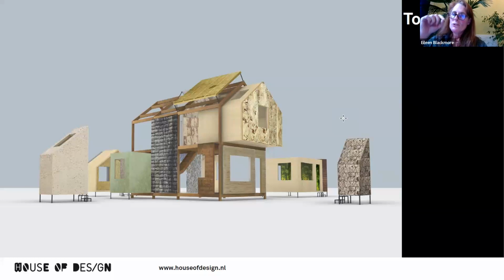So as you notice, we start with very small steps and you need a lot of time, but finally it can grow, because the province of Friesland was really happy with our project, Wat van Waarde, the plastic soup to veggie soup.